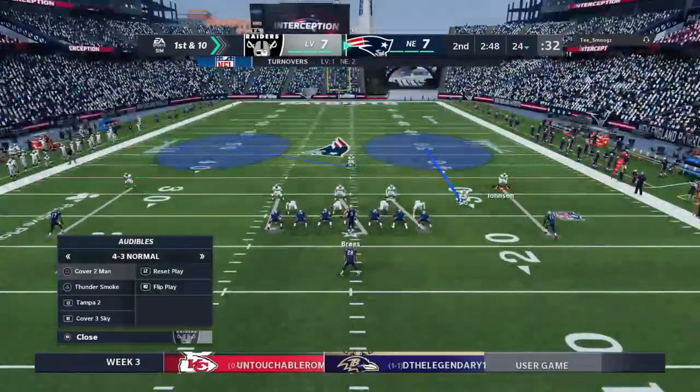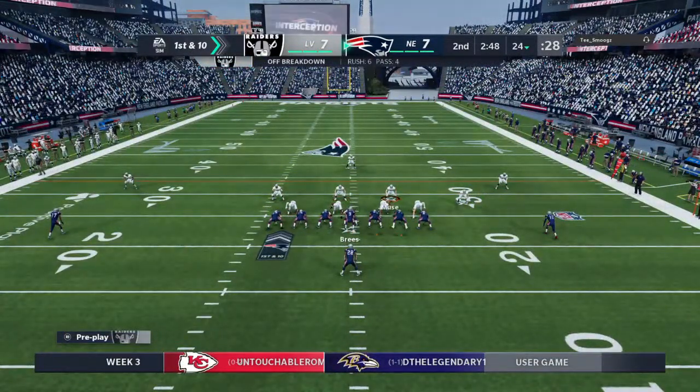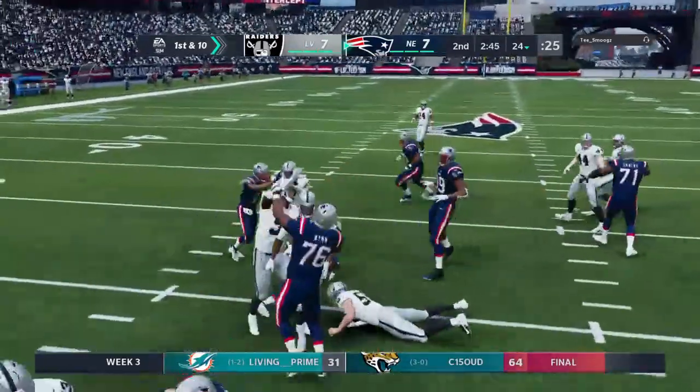The Pats at the line, ready to go. And that last drive, so effective in the passing game, resulting in the touchdown. Maybe not many people were focused on the trenches. There was good protection there. Excellent protection.